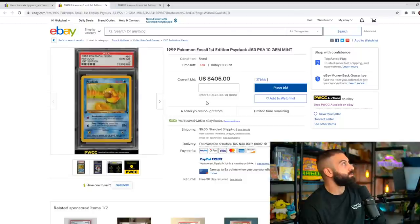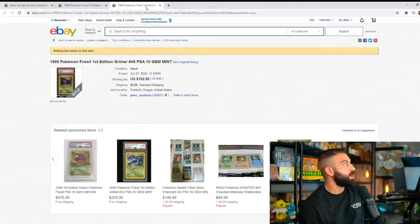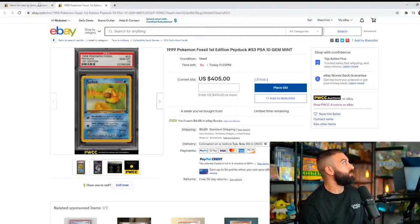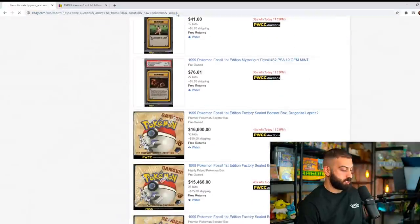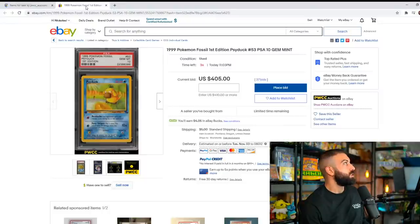All right. So, Psyduck, what are you going to end at? Let's see. 14 seconds left. Grimer ended for $152. That's a common card in Fossil. So, let's pull up the Fossil boxes, too. All right. Psyduck. Who's getting the Psyduck? $405. All right. Ending at $405.